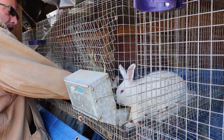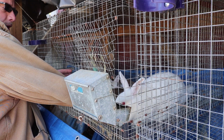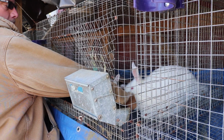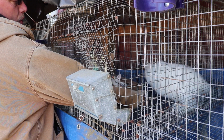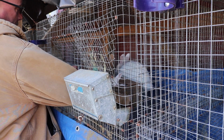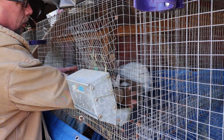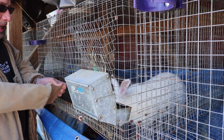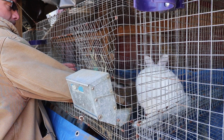Now she kind of nipped and pulled on it a little bit, but it was more like an exploratory nip and pull than aggression. But then she starts kicking. It's okay. I think it's more fear-based than an aggression type thing. But I gotta watch my fingers though. She might get a hold of them. It's okay.